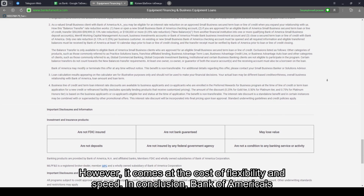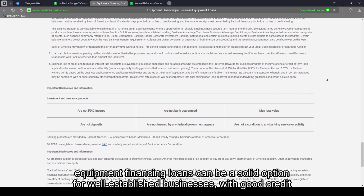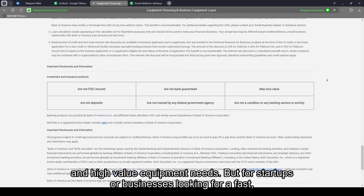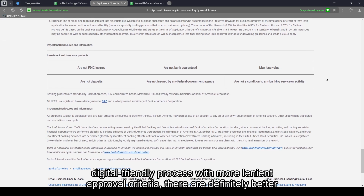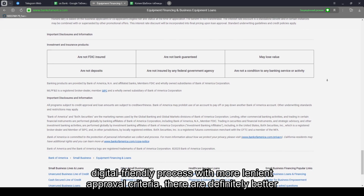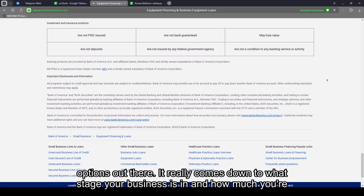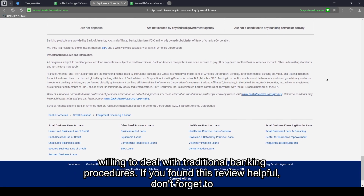In conclusion, Bank of America's equipment financing loans can be a solid option for well-established businesses with good credit and high-value equipment needs. But for startups or businesses looking for a fast, digital-friendly process with more lenient approval criteria, there are definitely better options out there. It really comes down to what stage your business is in and how much you're willing to deal with traditional banking procedures.